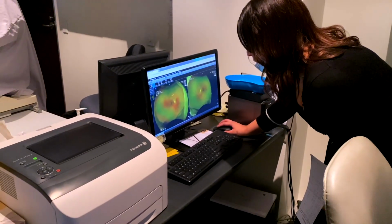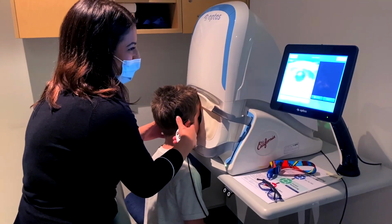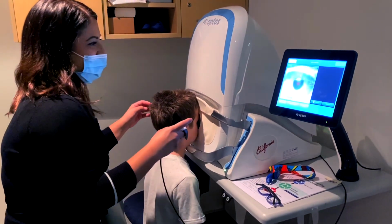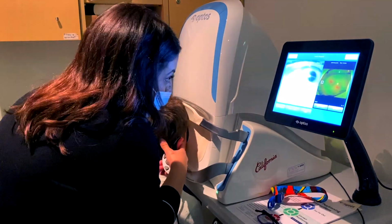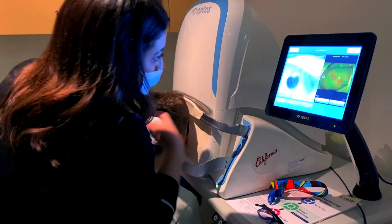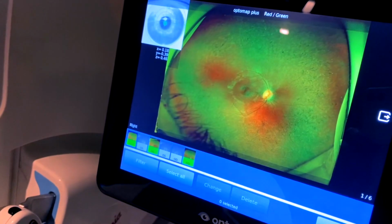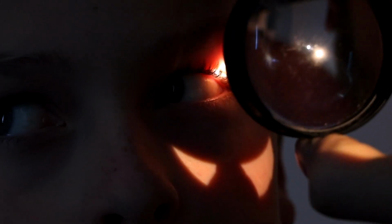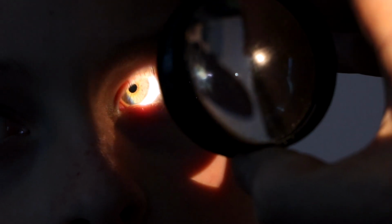After pupils have dilated from the drops, we're able to very carefully look into the back of the eyes, do some photographic tests to look at how the retina is appearing and working. One of the main tests is an OCT, which is a scan of the different layers of the retina. Typically in Usher syndrome, even in early stages, has a little bit of thinning of the retina. The earliest symptoms for many people are poor vision in dim light or poor vision at night time.